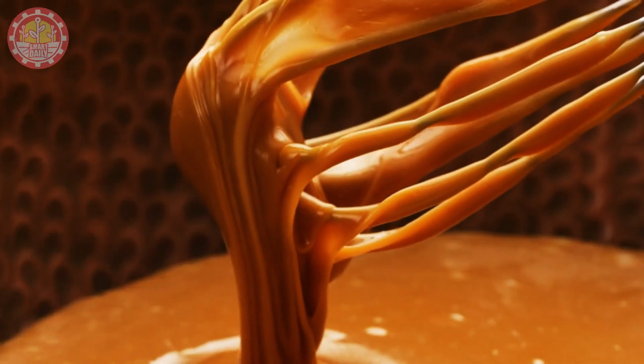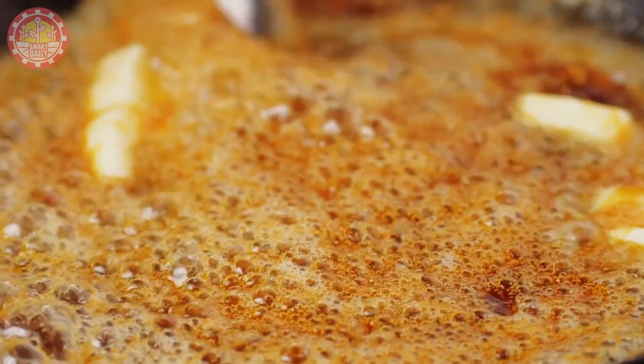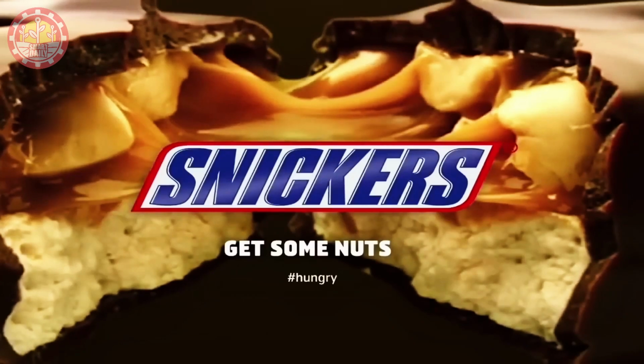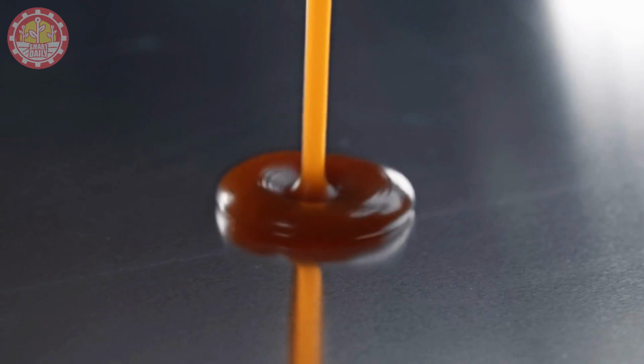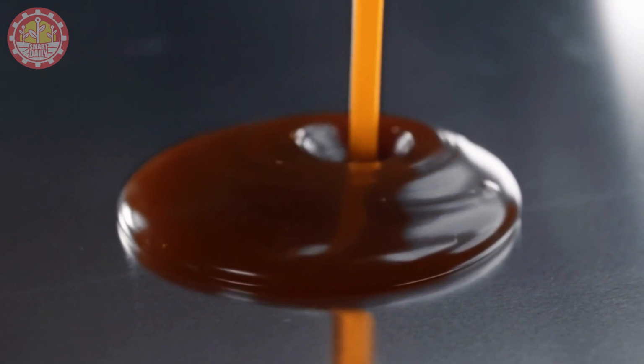Oh, and caramel's super old. People have been cooking sugar like this for ages and ages, way before your grandma was born. Snickers just made it famous by putting it in a candy bar everyone loves. Imagine stirring this huge vat of golden goo. It's like a caramel soup or a sticky treasure chest.